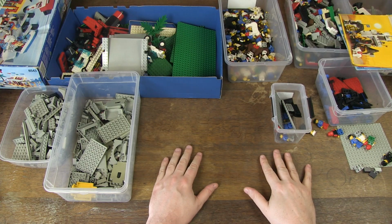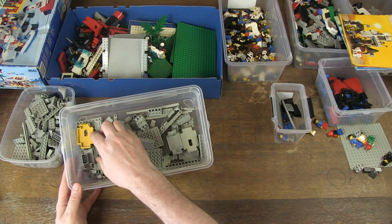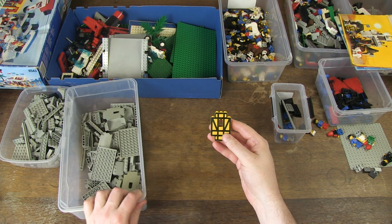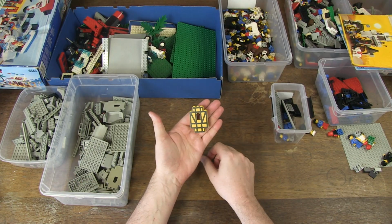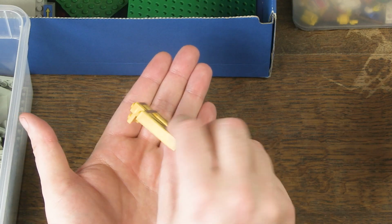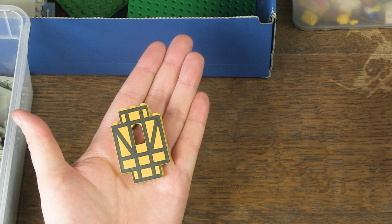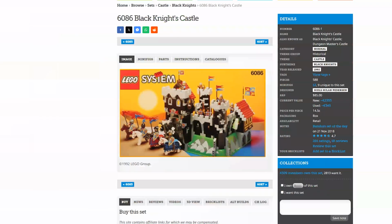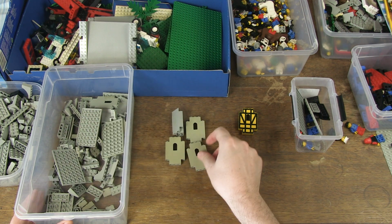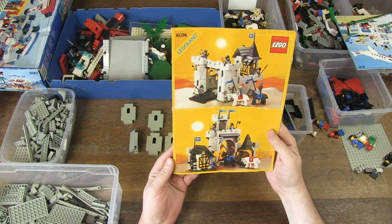And here I am, back at my good old trusty table. I've already sorted through a first selection, and a few pieces immediately caught my attention. One of them was a striking wall panel, panel 2 by 5 by 6 with window and black timber frame. This particular piece only appears in 2 sets, Black Knight's Castle from 1992 and the iconic Black Falcon's Fortress from 1986. I'm fairly confident it's from the Fortress, especially since the original instruction booklet for the Falcon set was also included in the lot.